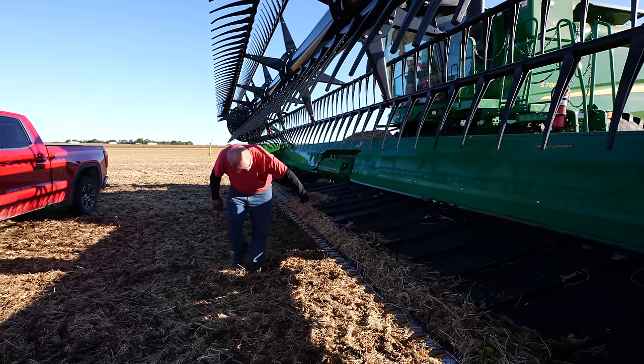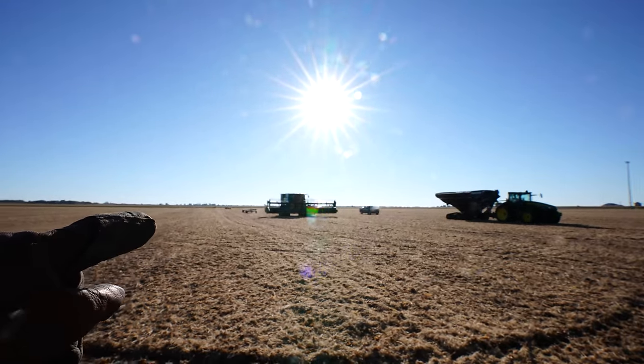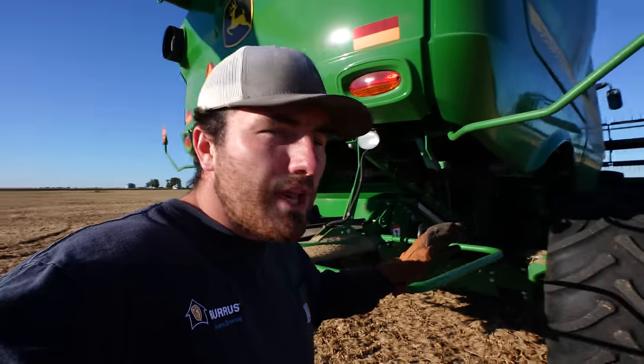Get it fixed already? Yeah. Grain cart ready to go. Combine ready to go. Katie's combine, we're gonna see. Right half is good. And the left half is good. Huh. It's our lucky day. The head's in perfect operating shape for the day.